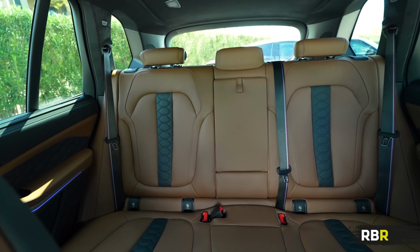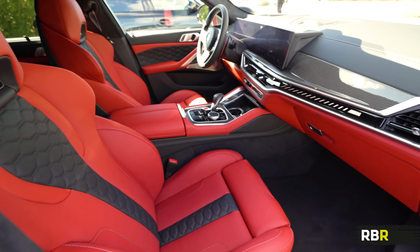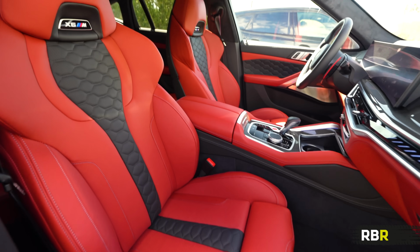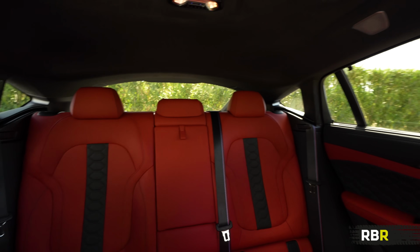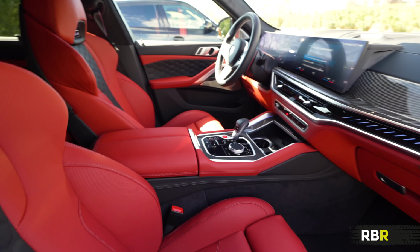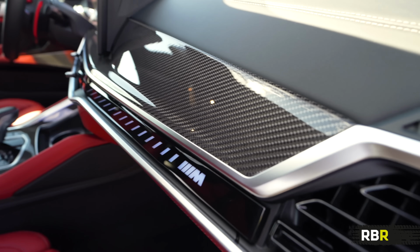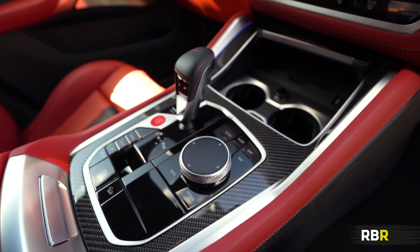Loads of space in the back of the X5 as you would expect, and a massive, massive pan roof in this. The X6 is equally beautiful with the black and red inside of it. The pan roof, not quite as big. Headroom, not quite as much as you would expect, but you know all of these things already. That is still a really gorgeous interior, and you've got carbon in this one as well, which looks even better in an M car. Very, very nice indeed.